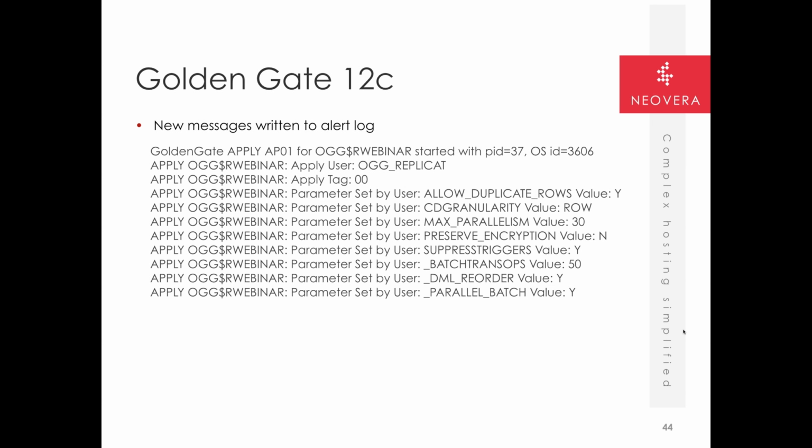Also, you'll get new messages written to the alert log now. These are the ones where it's doing the parallelization, but you can also see that it uses tags now. So this apply tag 00 tags all the records so that you can use this in bidirectional to filter out and exclude things. You don't have to exclude a user anymore, you can exclude tags. So there are some nice features there, and you can see some of the things it puts inside your database alert log now. It'll put these in every time it starts up and every time it shuts down.